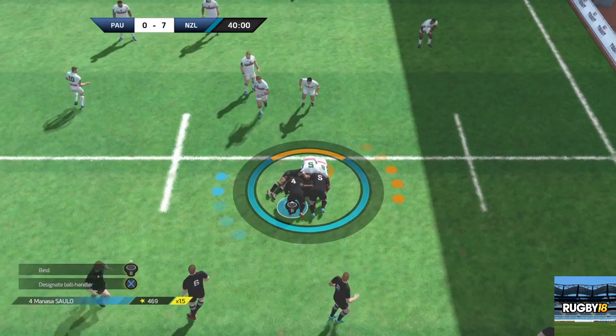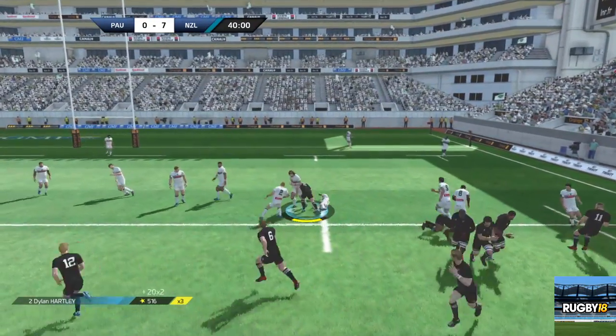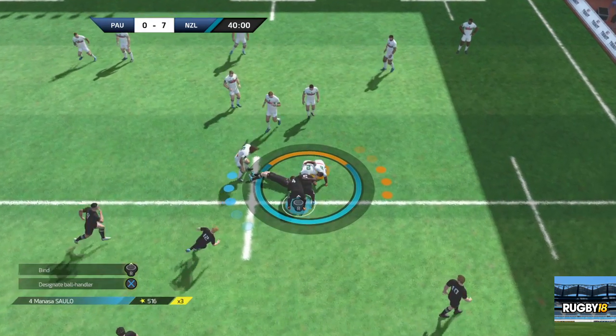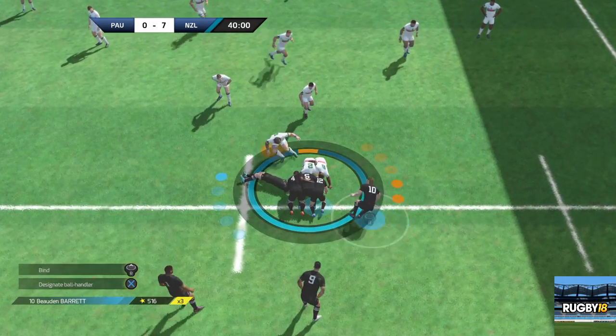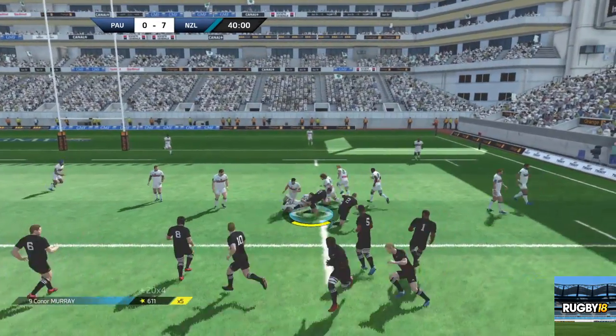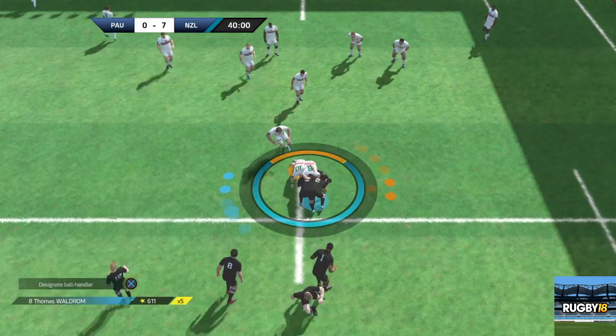Just a few minutes before the end of the first half. Hartley pulls the ball out. Little piles in to get the ball for his team. Ball comes out for the scrum half. That looks like it'll be a ruck. Hartley making his presence felt.